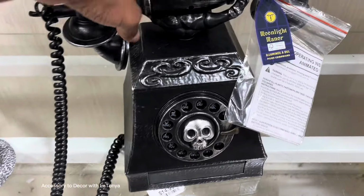Consider that a successful shopping trip. Now for another home goods location.